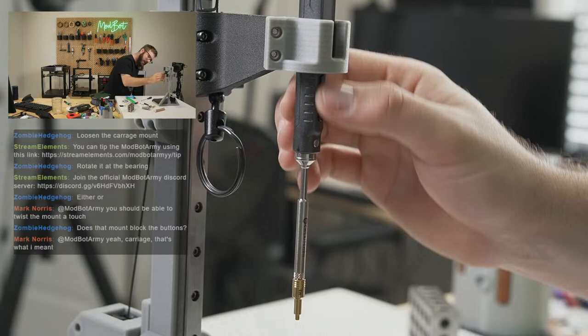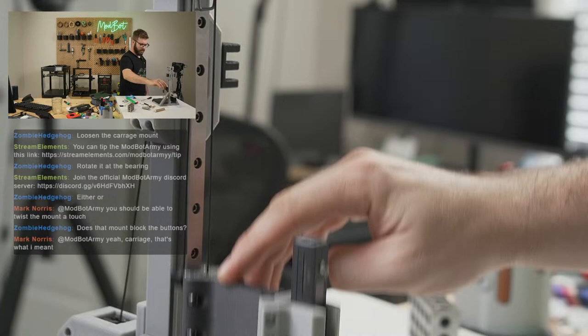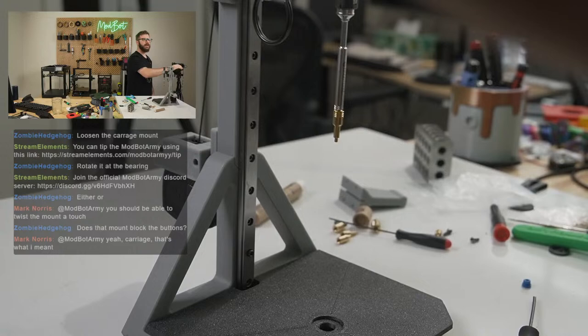I can probably move it further down like that. It's still tons of clearance. I mean, never say never, but not often at least do you need to go higher than that.